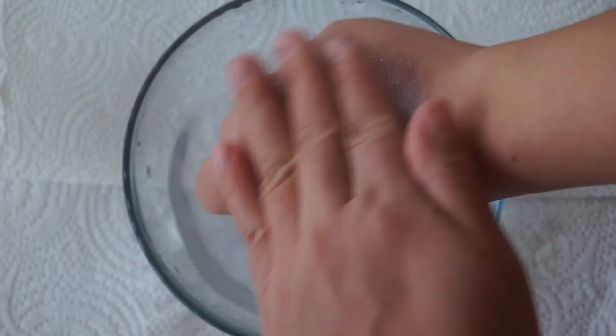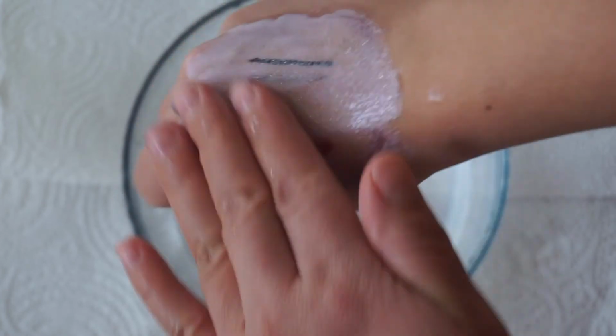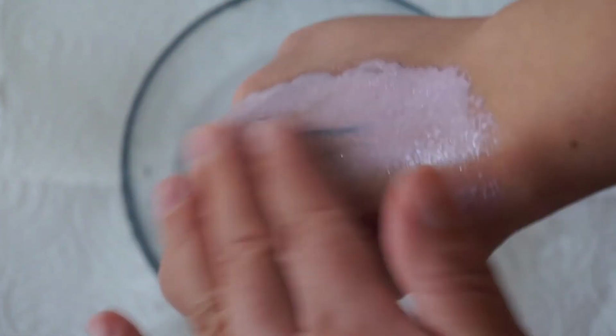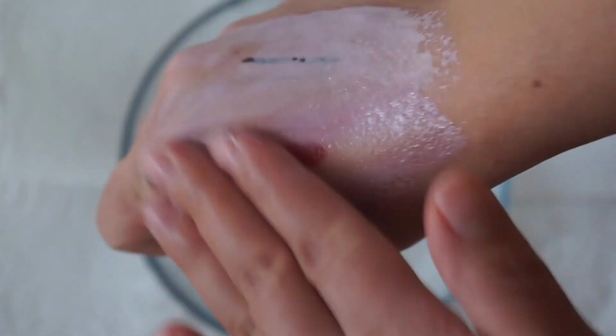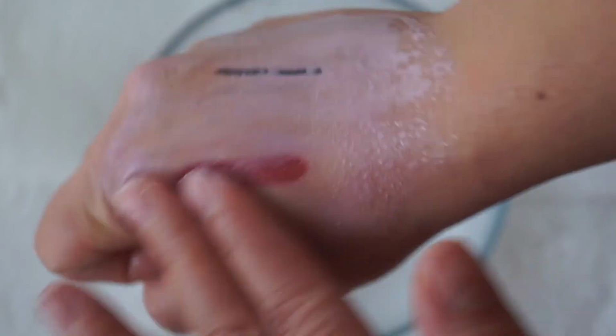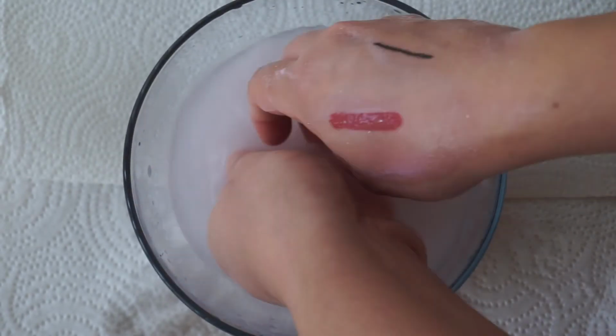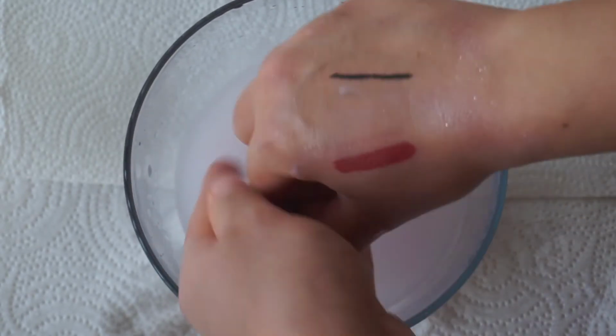And as you can see, the Fenty liquid lipstick and the Urban Decay 24/7 liner just did not budge at all. Those are very long lasting products, and so I did have to go in with micellar water to eventually remove those from my hands. So I just wanted to give you guys a quick update and a realistic view on how the gel cleanser actually works, and so I hope you found that helpful.